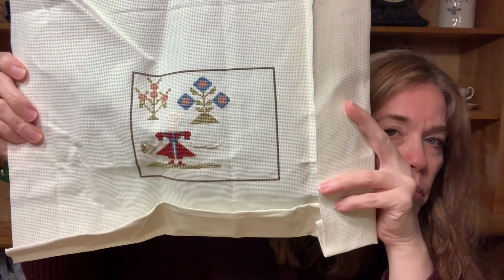I had struggled because one of the colors was not showing up because, you know, it blended into the fabric, and I'd asked for some help, and I got some help, and I changed the color, and now it's working great. So I just need to get back to it.